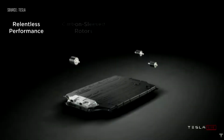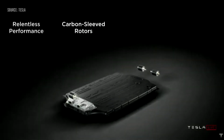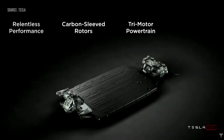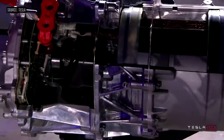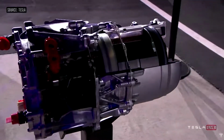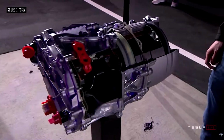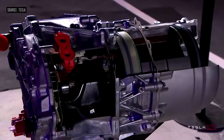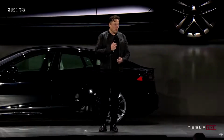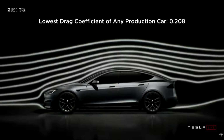We have an all-new battery pack. And then something we're really proud of is the new carbon-sleeved rotors for the motor. And it's single speed from 0 to 200 miles an hour. I mean, you can pick this motor up with your hands, and it can accelerate a 2-ton car to 60 miles an hour in 2 seconds. It goes up to 20,000 RPM and maybe a little more. We also were able to achieve the lowest drag coefficient of any car ever made.